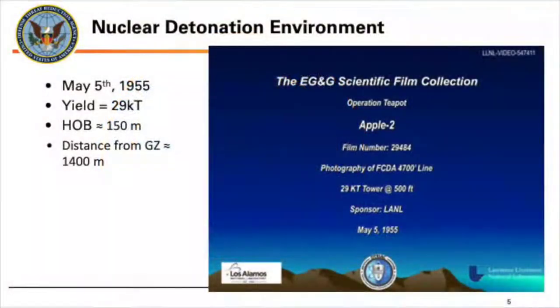All right, we have another video to show you. Now, this video is a larger weapon at 29 kilotons, so almost twice the yield of what we dropped in Hiroshima.